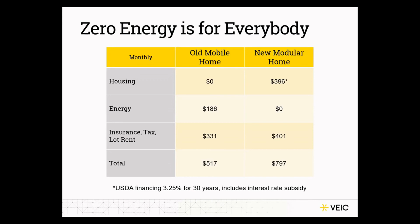So you see those energy costs. That's an average over several years while they were in that house. And their insurance and tax and lot rent and the total cash flow on a monthly basis for them. On the right is their new home. And you can see their mortgage at the top there, the housing. That's with our USDA rural development financing. You can see the terms there. No energy. You could have heard them talk about the fact that they're building up a credit all spring, summer, and fall, and they're able to take advantage of that solar credit all winter to offset the energy usage when they otherwise would be paying electric bills.